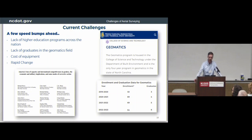That came out a few years ago. And then also to kind of prove that point, you can see to the right, there's only one college in North Carolina that offers a 4-year geomatics degree. This is directly relatable to geodesy and aerial surveying and surveying in general. And the numbers don't lie. On the bottom, you can see typically there's between 3 and 8 graduates per year. So that is certainly a challenge that we've been facing for quite some time.